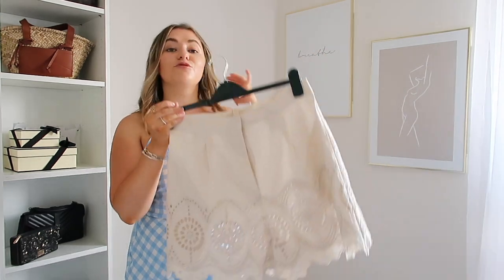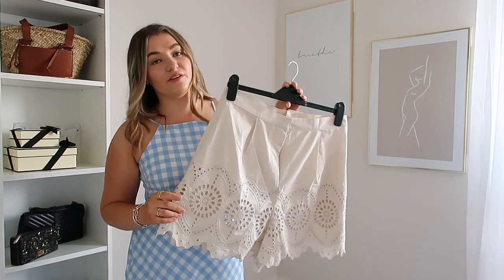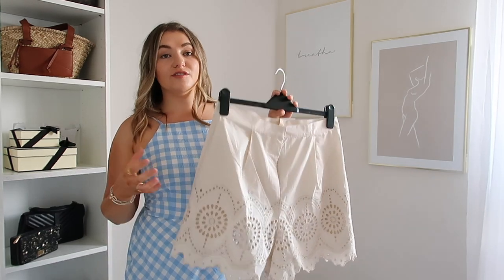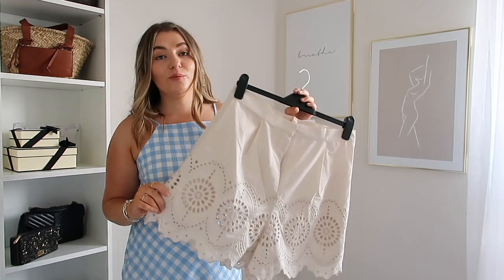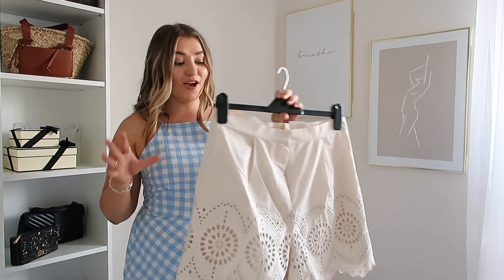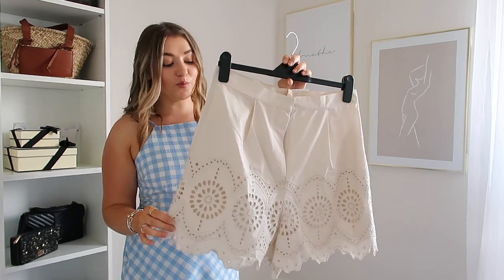Now the colour is actually really similar to the dress, a very oatmeal-y colour, which is my favourite kind of colour to go for at the end of summer, because I find they're very easy to transition into an autumn wardrobe and you get so much more wear out of them. I really love these shorts. I think they are just the perfect addition into your end of summer wardrobe.